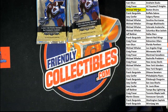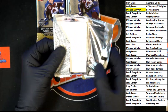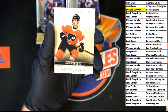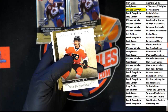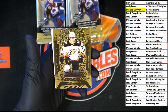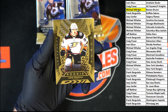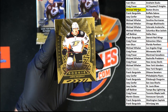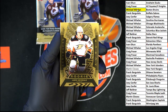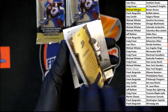Okay. Next pack. Hey, it's a Joel. I'm a fan. It's a Farabee. Ooh, look at that. Look at that. For the Ducks. Going to Ivan O with the Drysdale. The Orem. That is sharp. Sorry, I'm kind of stunned by the look of the design here. Super, super nice.